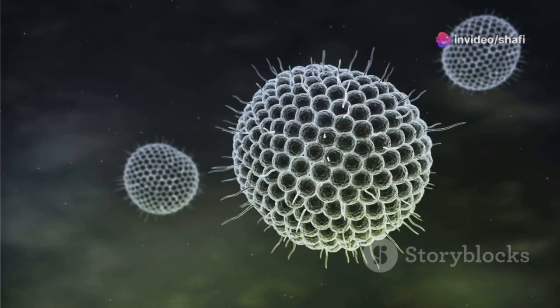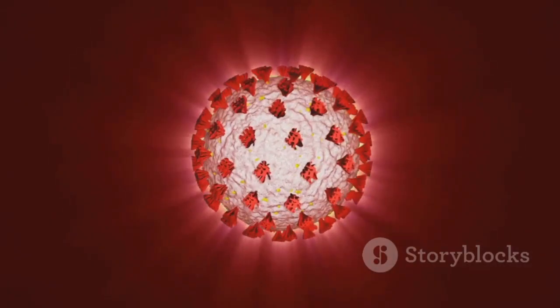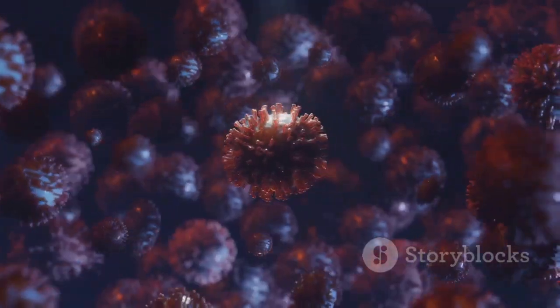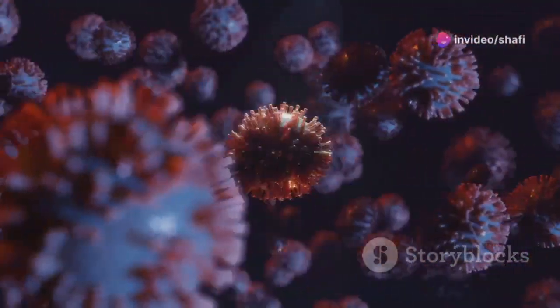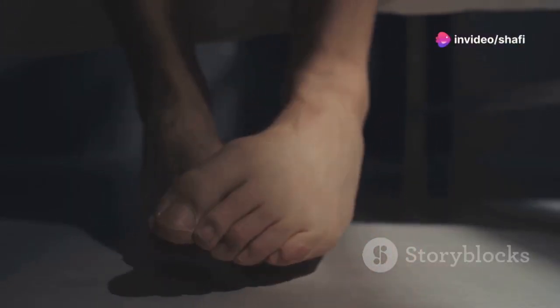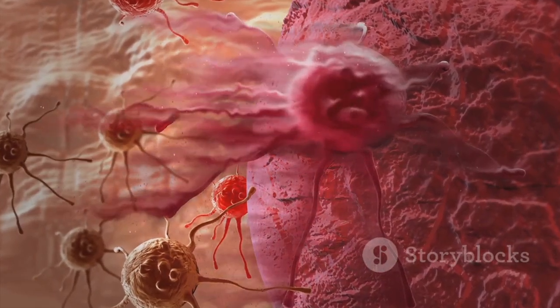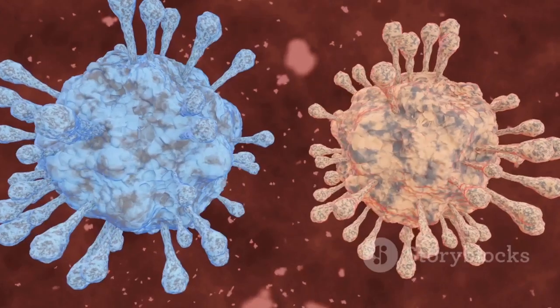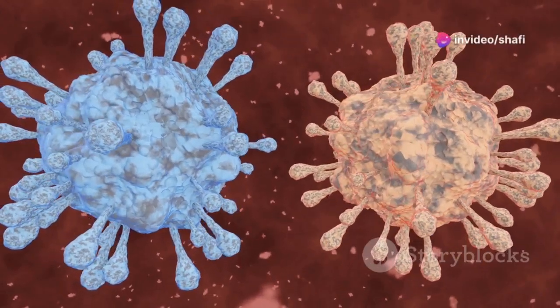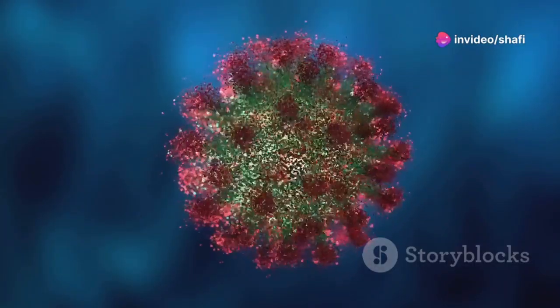Let's talk more about HPV, the virus behind genital warts. HPV stands for human papillomavirus. It's not just one virus, but a group of more than 100 related viruses. Some of these can cause warts on your hands or feet, others can cause genital warts, and some can even lead to certain types of cancer. Most HPV infections don't cause any problems at all. Your body's immune system usually clears the virus on its own within 2 years. But sometimes the virus sticks around and causes issues.